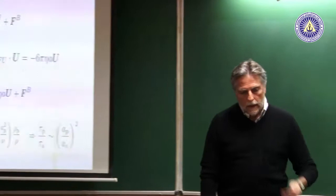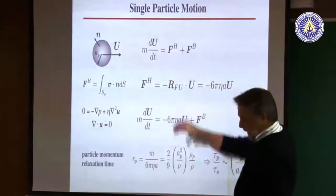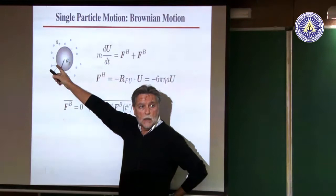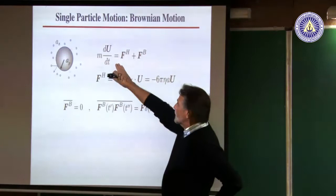So we have that, and that gives me the hydrodynamic drag force. Then I want to think about the fact that there are still solvent molecules there, and these are fluctuating and they collide periodically with the colloidal particle. I want to figure out what impact all those solvent collisions with a colloidal particle have on the particle's motion. And that then is this Brownian force.